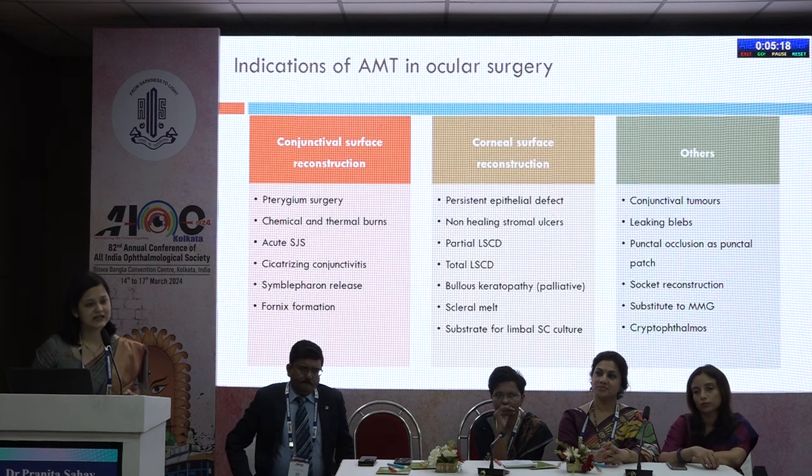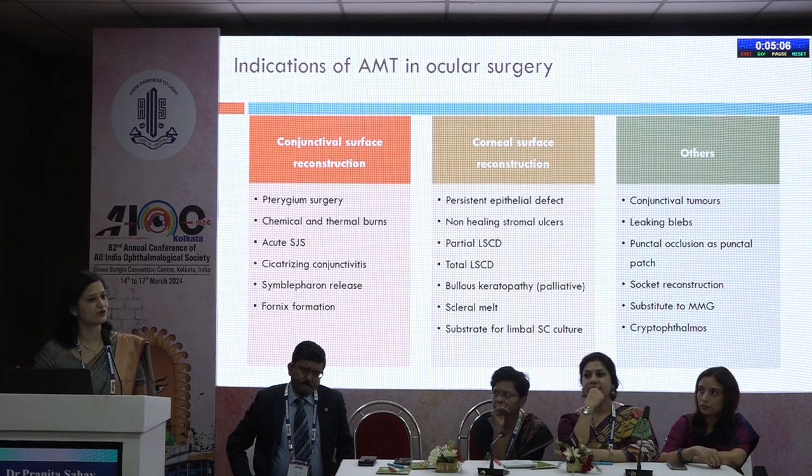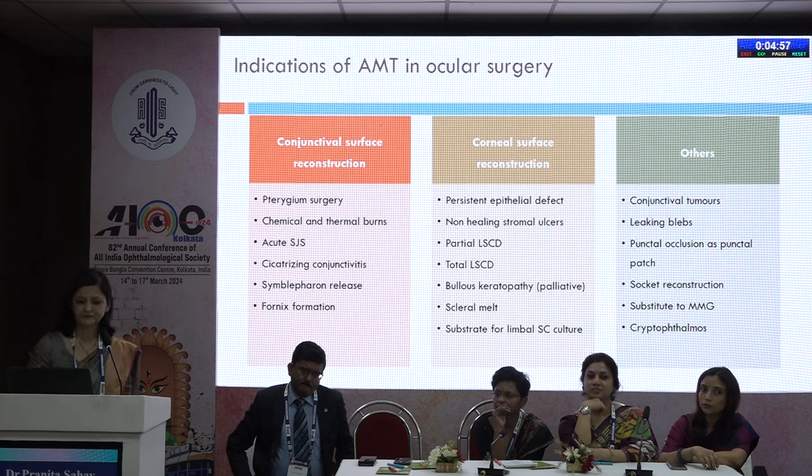Now, coming to the indications, it can be used either for conjunctival surface reconstruction or for corneal surface reconstruction. In the conjunctival surface, the common practice that everybody does is pterygium surgeries. In case you have a large pterygium, pseudopterygium or a recurrent pterygium, in those cases you can obviously use AMG as a replacement in contrast to your conjunctival autograft.